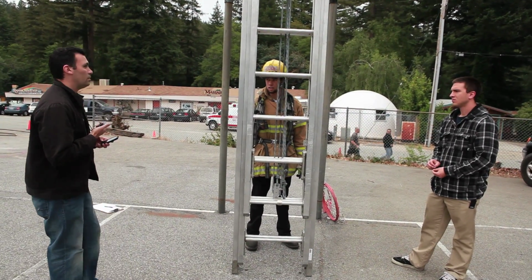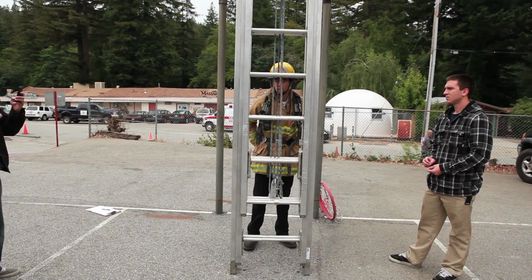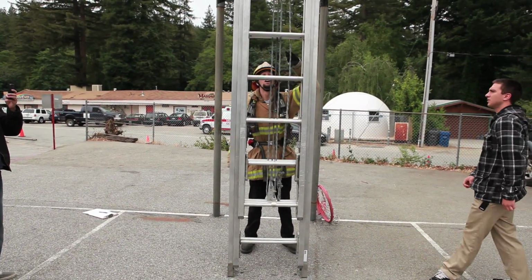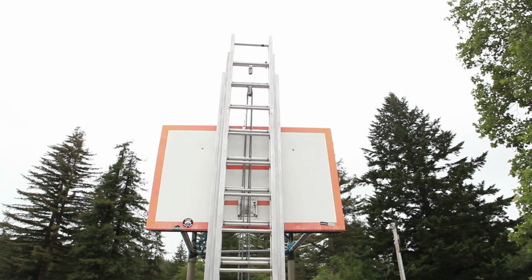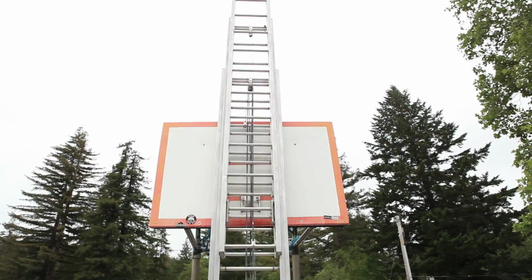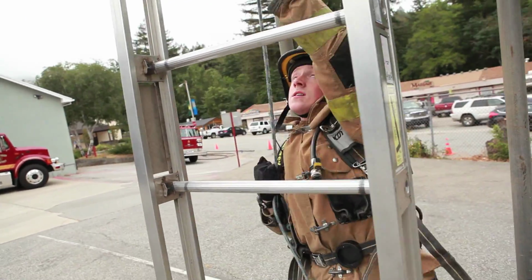The candidate will grasp the rope attached to a 35-foot, 3-section aluminum ladder. The candidate will hoist the ladder, hand over hand, with thumbs down, to its maximum extension. The candidate must keep both feet on the ground and remain in an upright position.